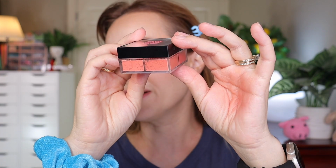I love this blush so much. They're expensive, the Givenchy blushes. A little bit goes a long way because you can see how pigmented it is. And then look how much product I have left. I will never run out of this. So if you want to try a Givenchy blush, this is a nice shade.